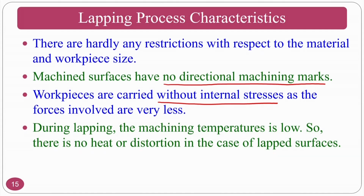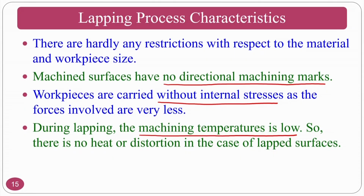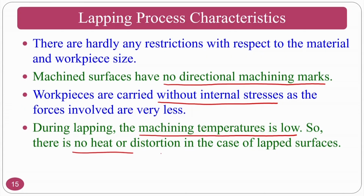During the lapping, machining temperatures are low because your carrier medium, sometimes you can use water, sometimes you can use oil, sometimes you can use emulsions. These all act as a coolant as well as lubricant, and they also act as a flushing agent, and the temperature generation will be very minute because there is a film of oil continuously. Whatever heat is generated will be taken care of by the fluid film. So, there is no heat or distortion in the case of the lapped surface. That means that because of the thermal loads, there won't be any, because there is no temperature generation. So, there is no heat or distortion in the case of lapped workpiece surfaces.